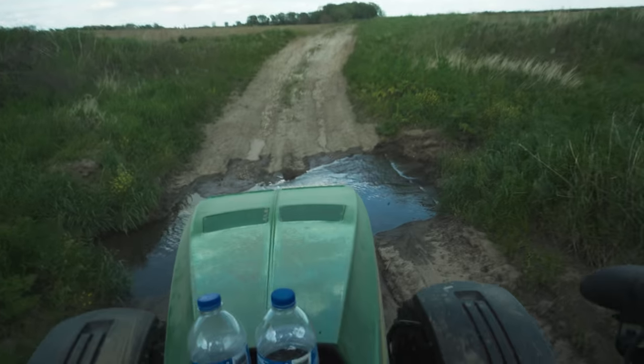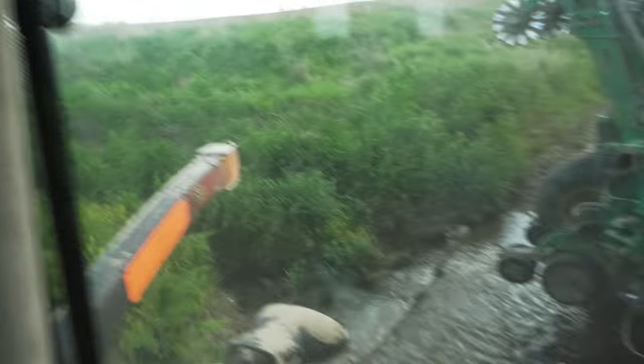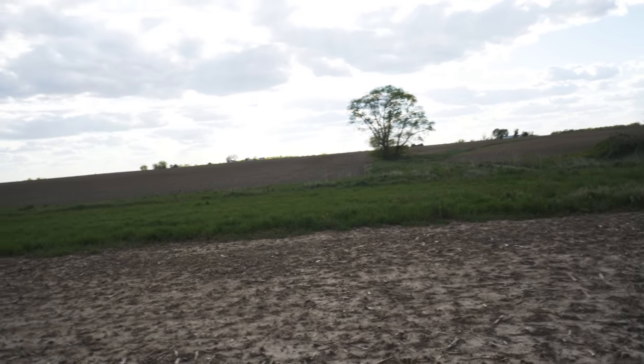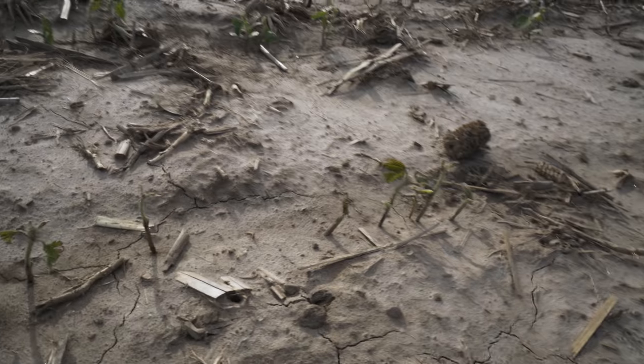What a birthday present. Crossing the land bridge. Some people call those Kentucky bridges. Some people call those Missouri bridges. I just call it the way I get to the other side of the farm. We are roughly 100 yards, give or take, from the last place I checked in and showed you the beans. And I actually think the hail damage was worse on this east section of the farm. Take a look at the damage here.